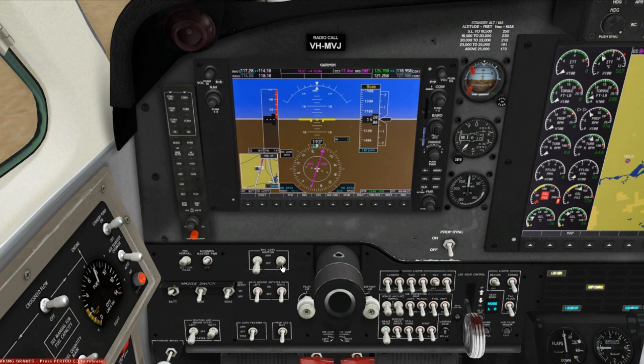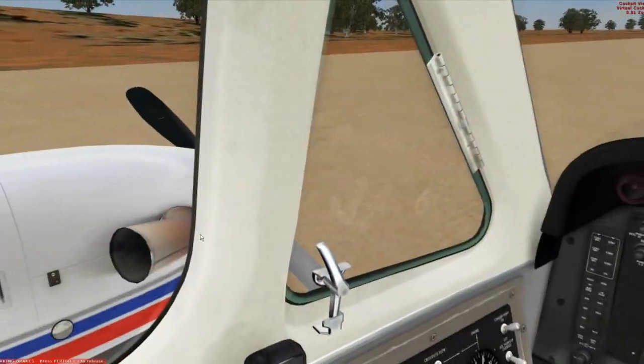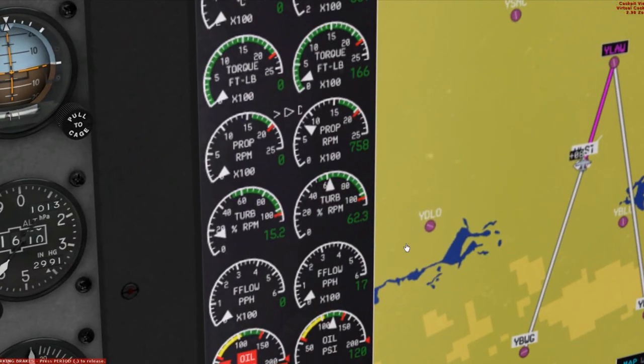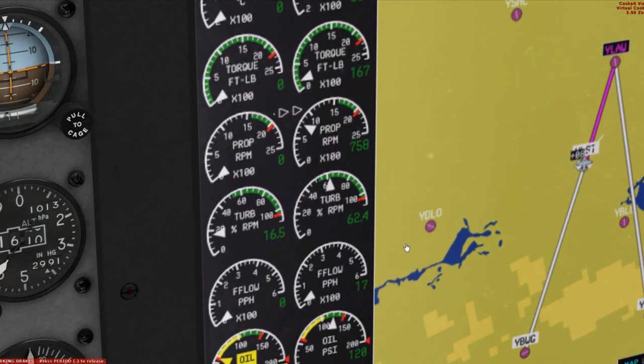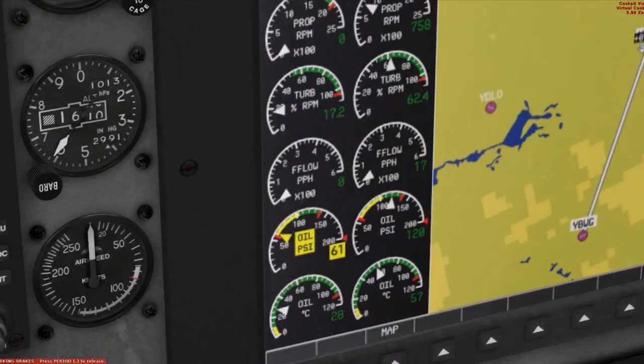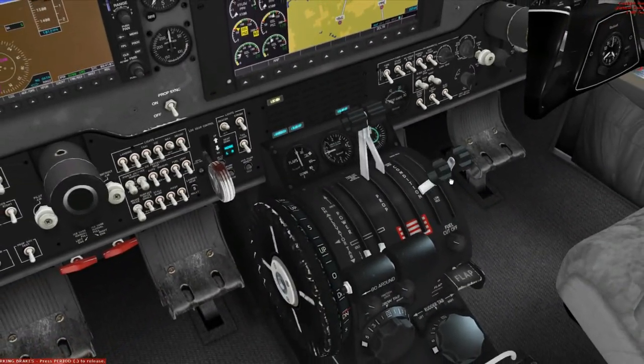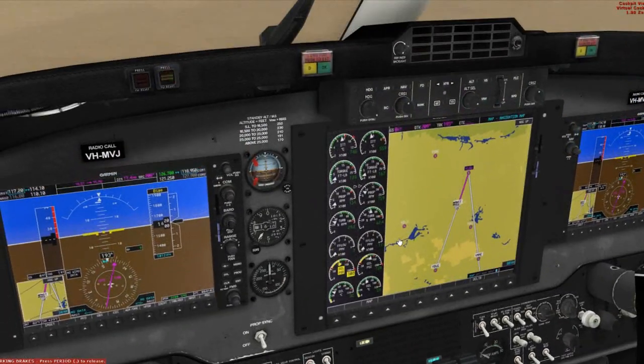Generator on. Ignition is off. Starter is off. Auto engine number 1. Ignition. Turbine RPM increasing. 17%. We have oil PSI 60. Good start.